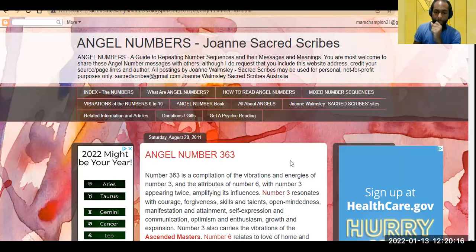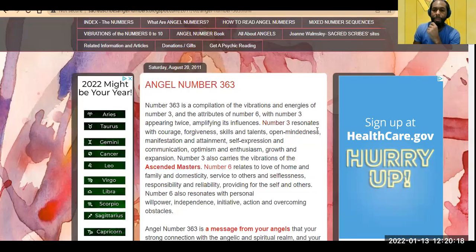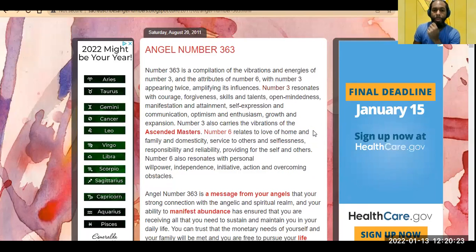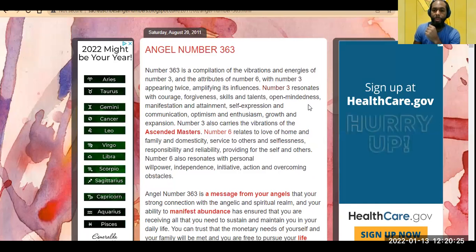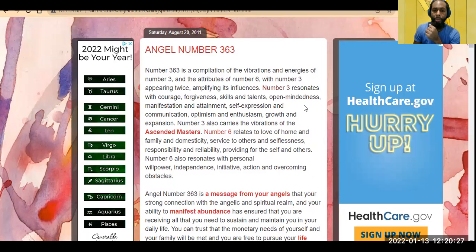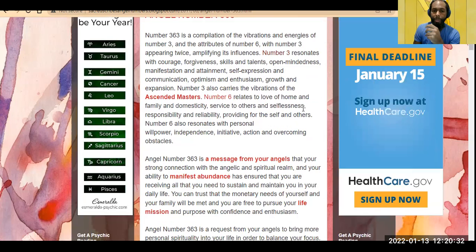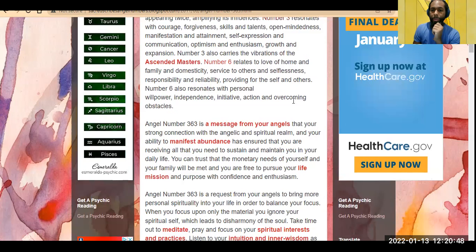So 363 is a compilation of the vibrations and the energies of 3 attributes of 6. Number 3, primary, amplifying its influences. Number 3 resonates with courage, forgiveness, skills and talents, open-mindedness, manifestation, entertainment, self-expression and communication, optimism, enthusiasm, growth and expansion. Number 3 also carries the vibrations of the ascended masters. So we got 2 of those. Look at her.